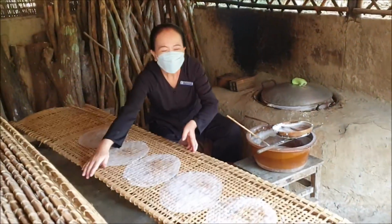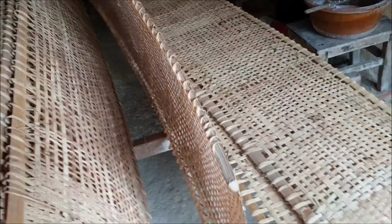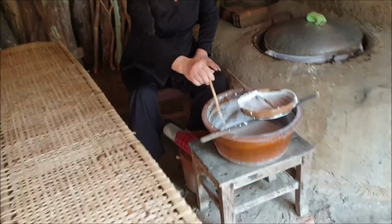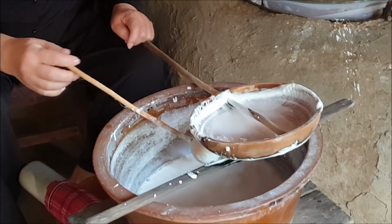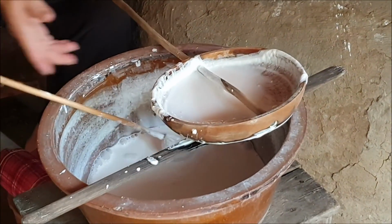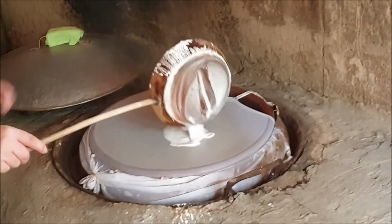Has she finished? Rice paper has no frosting. The only frosting on the rice paper is from the sun. So after the Vietnam War, this whole area, the whole village, became a traditional village making rice paper. And now just only one or two families do it. They have the factory.